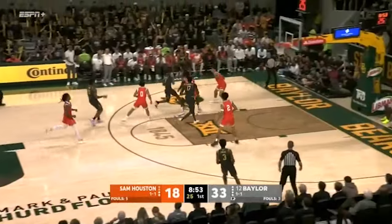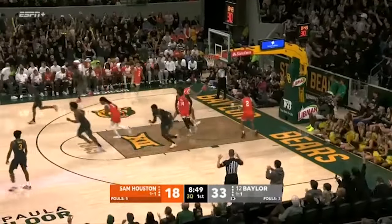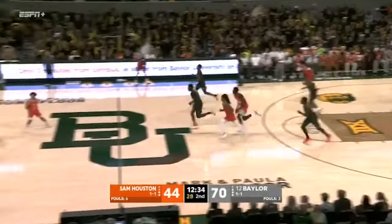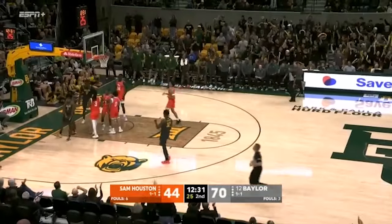The miss by Sam Houston. Bears in a hurry the other way, and Jaden Nunn nails it up. If he can still walk. Brennan Burns puts the shot up from the free throw line. Bears run out. Shot is good by Rob Wright with a foul.